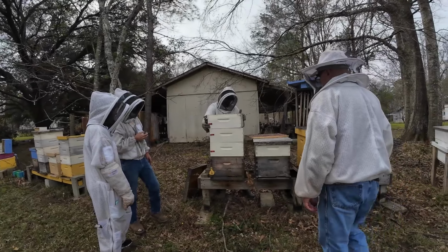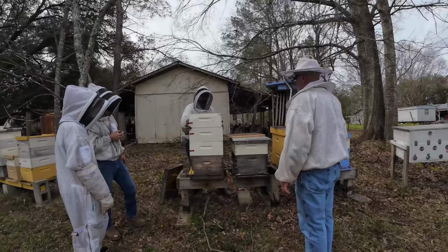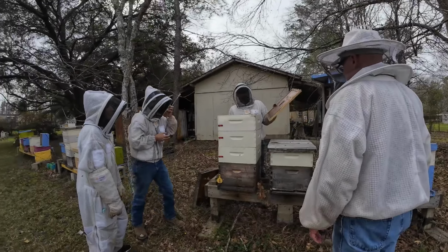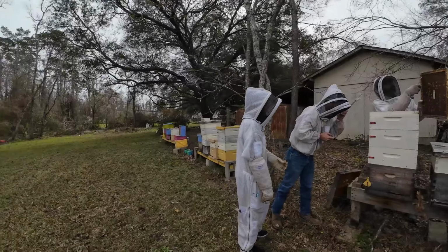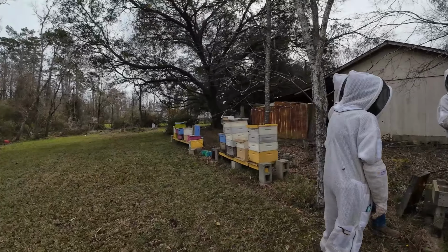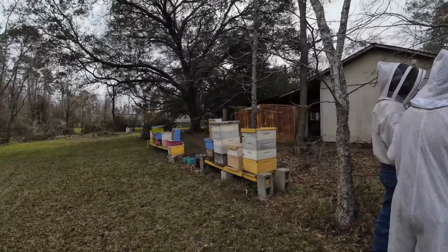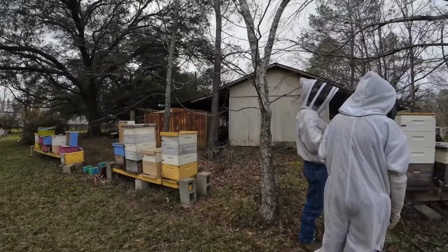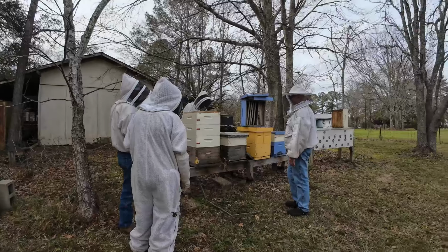This one here used to be my most aggressive hive, but it's done calmed down. So I'm figuring it requeened. But you can see they put a good bit of propolis around there. Yeah, I love hearing that hum. This was the first hive I ever had, and it's always been my strongest. Put the boxes back on.